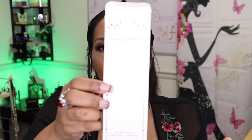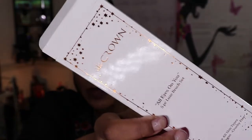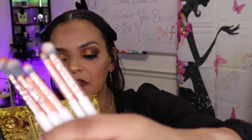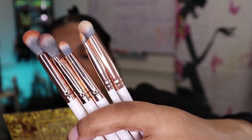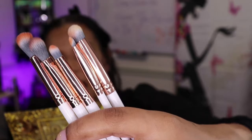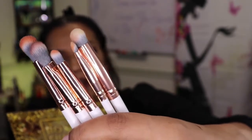So Crown, that is the company. It came in this box. All Eyes on You 5-piece luxe brush set. Crown. This 5-piece set provides all the necessary tools for the application of all eye makeup looks. The luxuriously silk brushes deliver optimum and even coverage for a perfect finish every time, adding depth and definition to your look. Retail price, $34.95.